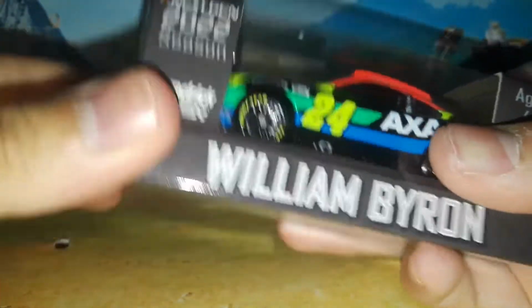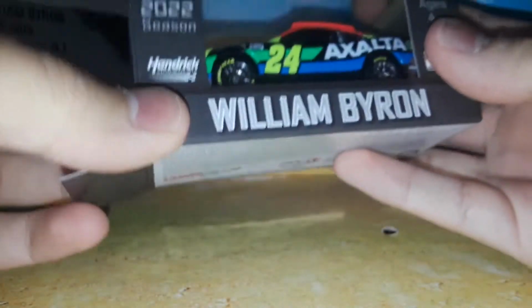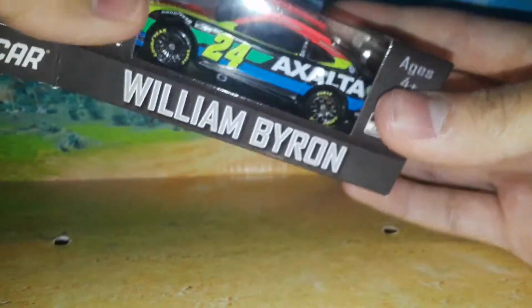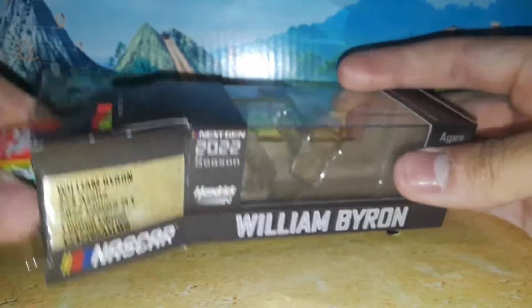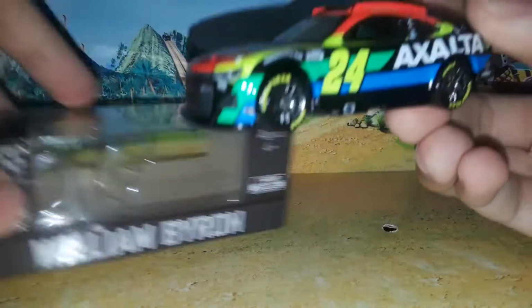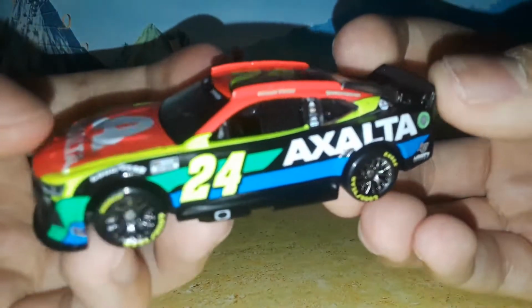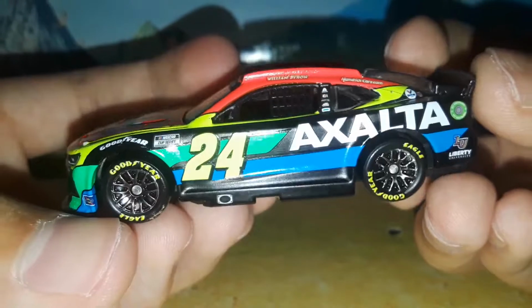They were going to do a white version of this paint scheme. I think last year I saw a Hendrick render of it. I don't know if it was fan designed or an actual car. It kind of looked like an actual car. They were going to do a white version of this with the black lettering. And honestly, it would have been cool to have both variations like we did with the Ally Jimmie Johnson 2020 car. But regardless, here it is, folks. We might see a white version of this car. Who knows? They might do one in the playoffs. But here it is, folks.